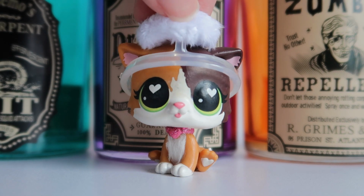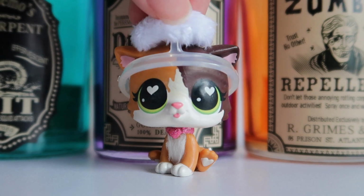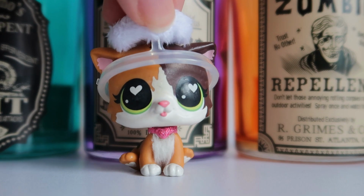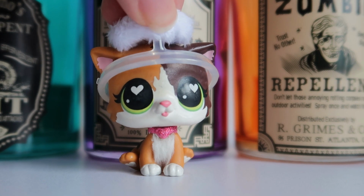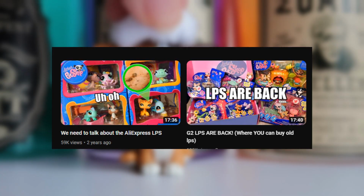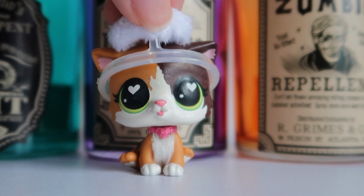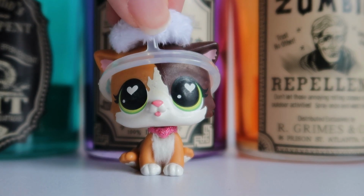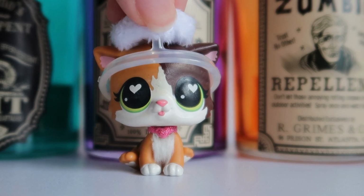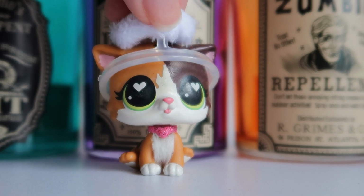I am so unbelievably excited today because I got a package from Aliexpress containing some super amazing LPS. A couple years ago, Aliexpress had an explosion of old LPS showing up on the site, and I did quite a few unboxings on them. It was an amazing time to be an LPS collector. But since then, they've slowed down, and though you can still get authentic LPS on Aliexpress, there are a lot of fakes, so you definitely do need to be careful when buying from them.